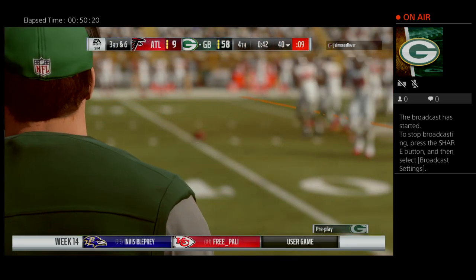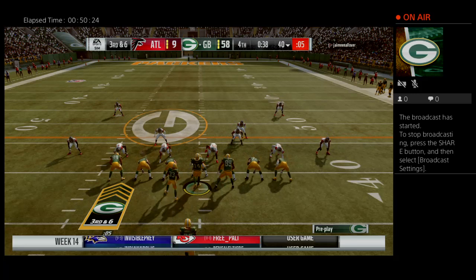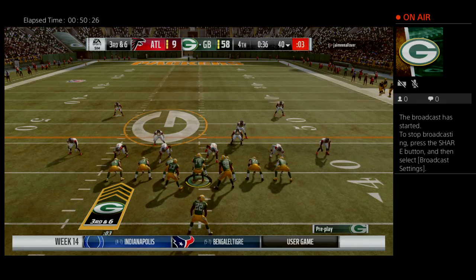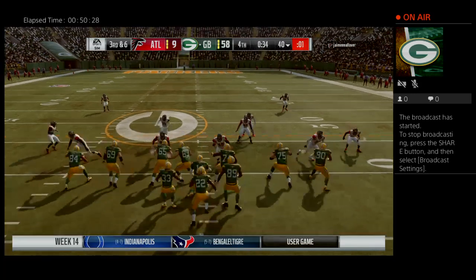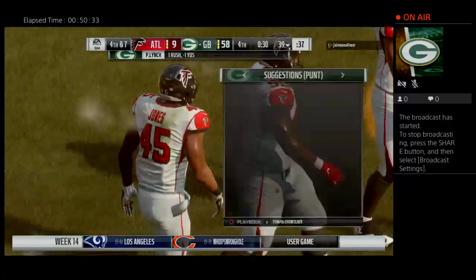And on third down, a nickel formation here defensively. Defense still with 3 timeouts. We'll see if they want to use them here as the kneel down comes.